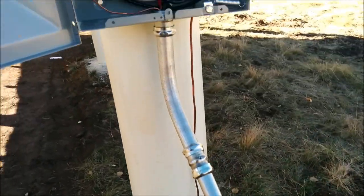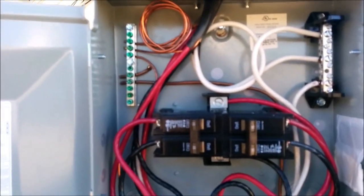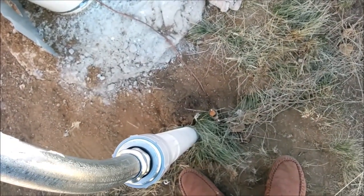I also have this major ground wire that grounds all the equipment together. That comes out of the grounding lug there on the left, goes down to the bottom of the case, and then down to my grounding rod.